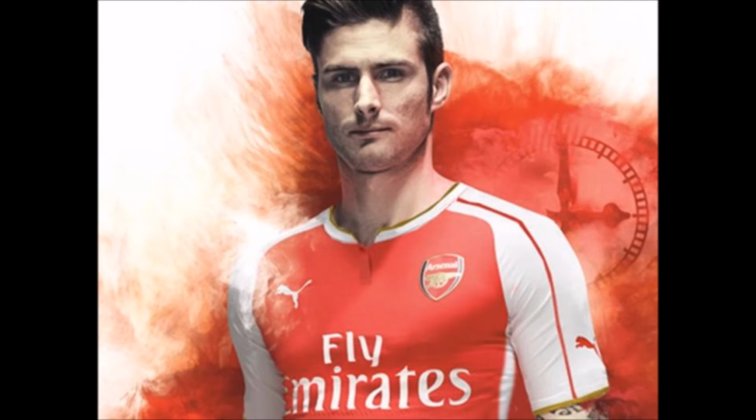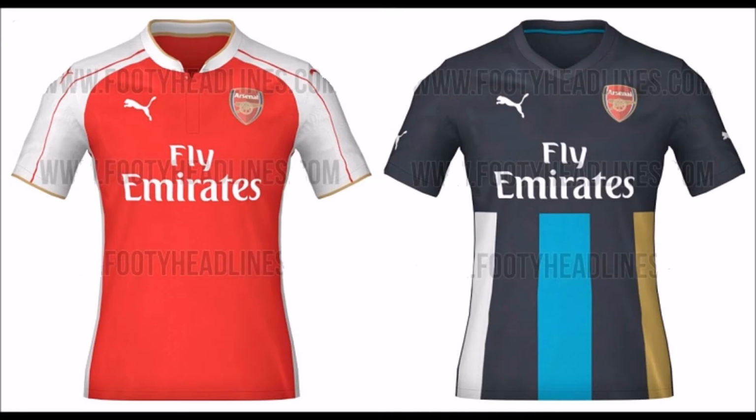It's nothing special. But moving on to the away kit now, and well, what can you say about it really? I'm not sure it's definitely confirmed, but I just don't like it, if I'm honest. I think the colours are just crazy. I doubt it's confirmed. But if this was the Arsenal away kit, what would you think? I would think that looks disgusting.